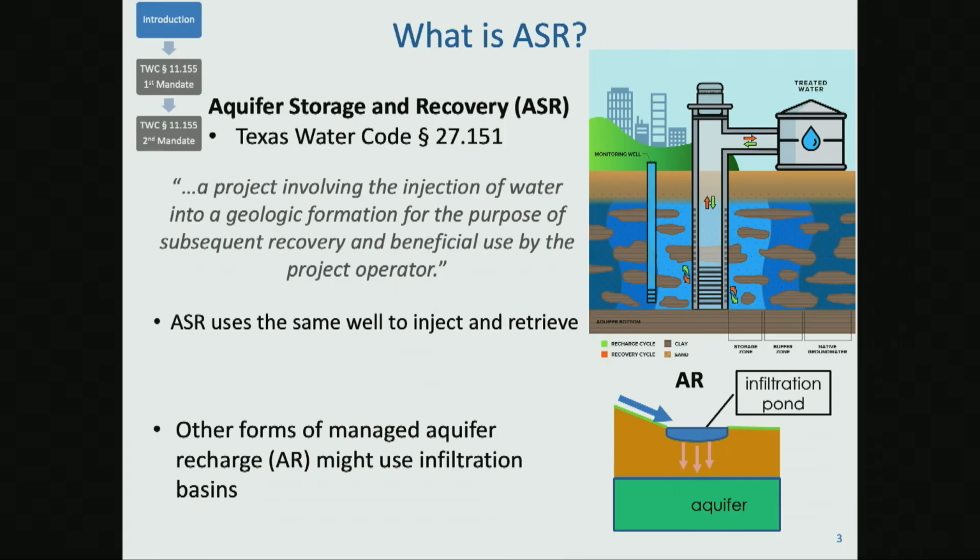So, what is aquifer storage and recovery, or ASR? The Texas Water Code 27.151 defines ASR as a project involving the injection of water into a geologic formation for the purpose of subsequent recovery and beneficial use by the project operator. The figure to the right shows a typical ASR system, which uses the same well to inject treated water into the aquifer and recover the injected water. There are other forms of managed aquifer recharge, such as aquifer recharge (AR), which uses infiltration basins.